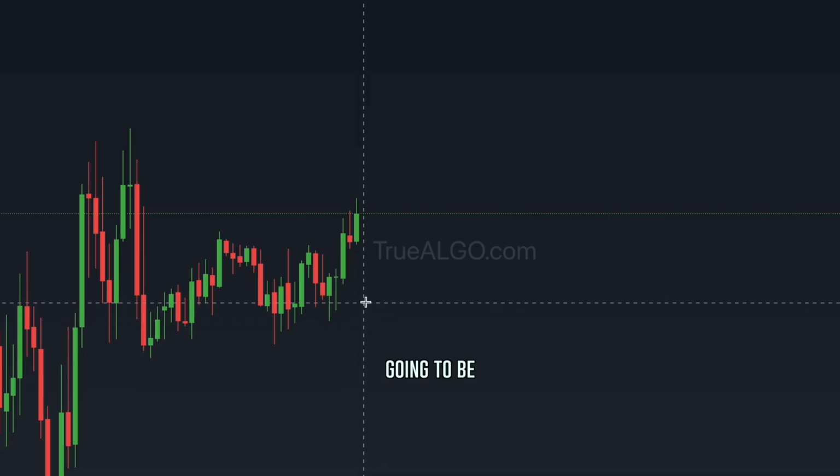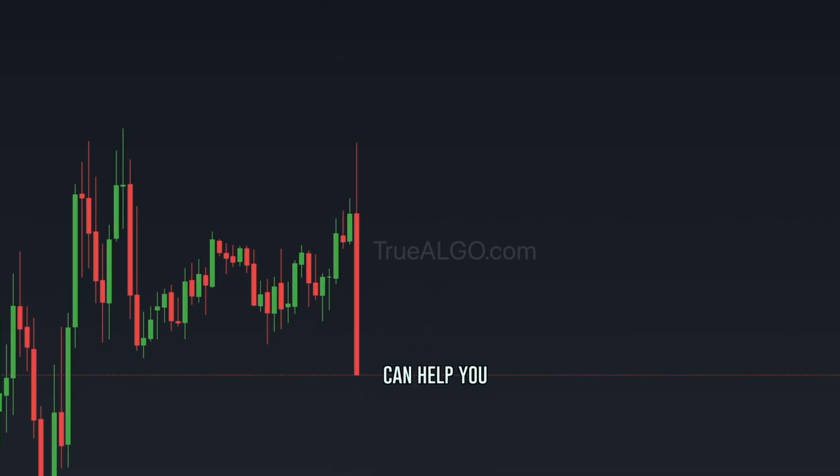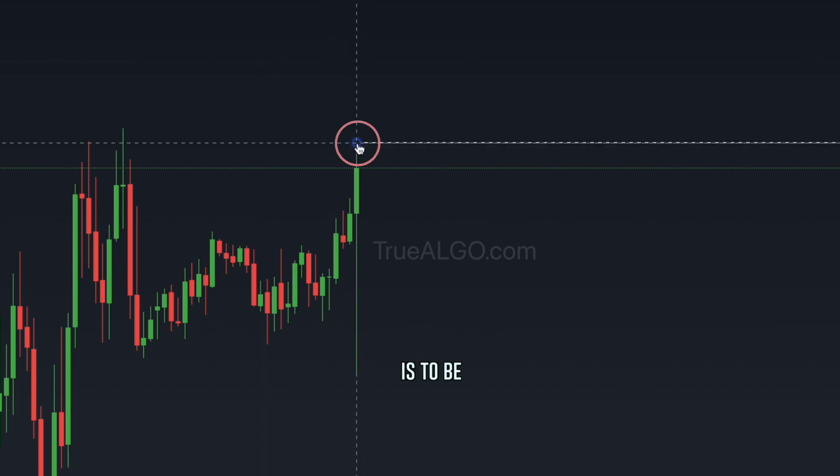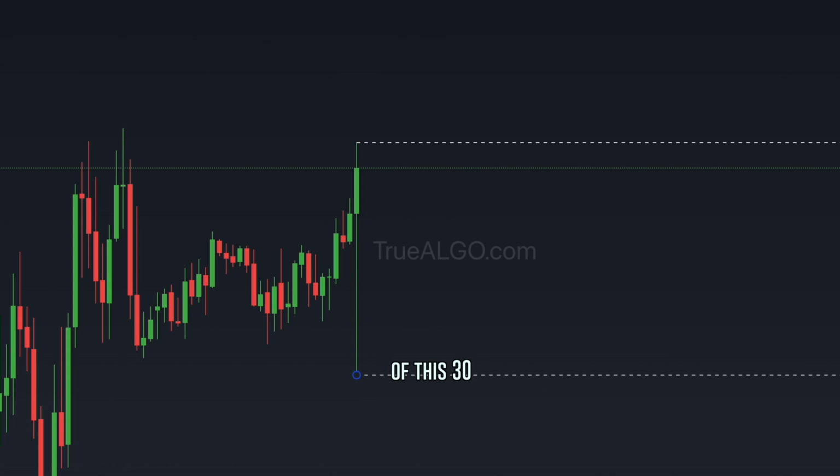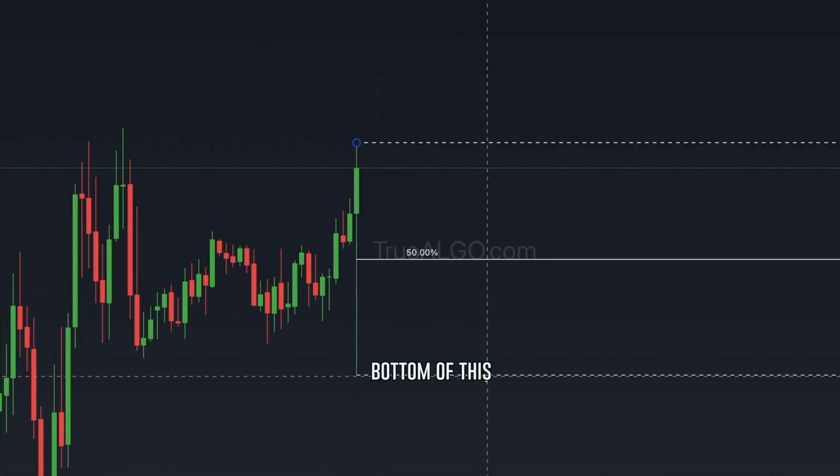This next candle is going to be the CPI release, and this is a strategy that can help you. There's that candle. You see how it's red and now it flips green? The trick is to be on a 30-minute time frame, and now we're going to set the high and the low of this 30-minute candle. This is right at the release of CPI, and then go from the top to the bottom of this candle, and you're going to find the 50% mark just like that.